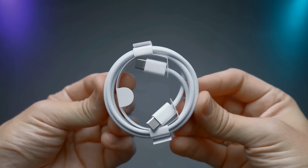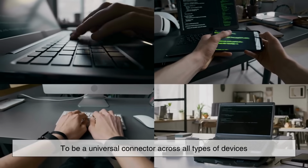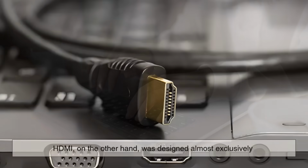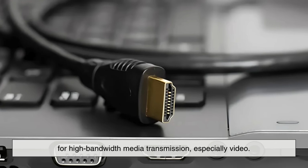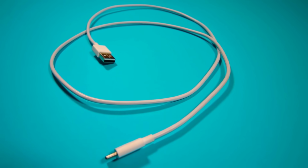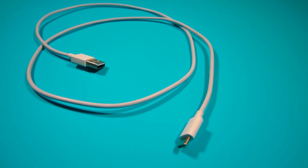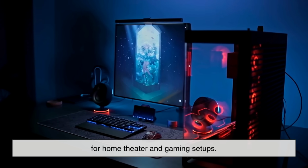Also, USB-C was developed with a different goal in mind: to be a universal connector across all types of devices, including smartphones, tablets, laptops, and even displays. HDMI, on the other hand, was designed almost exclusively for high-bandwidth media transmission, especially video. Its single-purpose design meant it didn't need the reversibility or flexibility that USB-C offers. And while USB-C can transmit video through protocols like DisplayPort Alt Mode or HDMI Alt Mode, HDMI cables are still the more common and reliable choice for home theater and gaming setups.